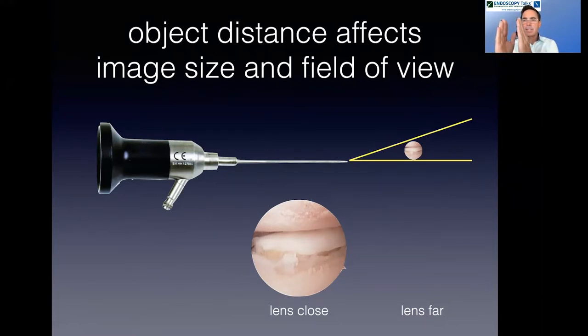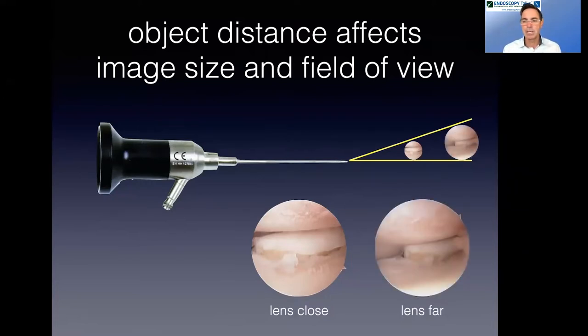Now, if we back the scope away from the target object, you can see what we can see there. So what you can see is when you bring the tip close, it magnifies, but it gives you a smaller field of view. As you move the tip away, it's going to make the target tissue smaller, but now you're going to get a bigger field of view. So this is important because you generally want to start with the tip of the scope far away so you can figure out where you are. And then you can advance it towards the target tissue so that it magnifies it, and then you can see it more clearly.